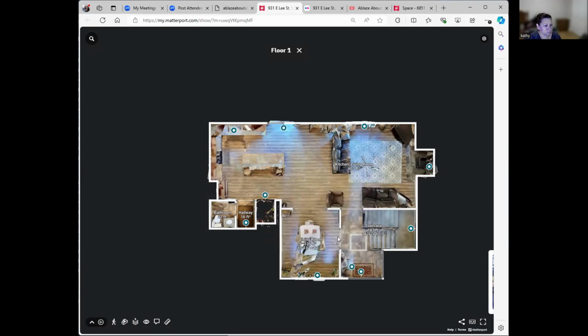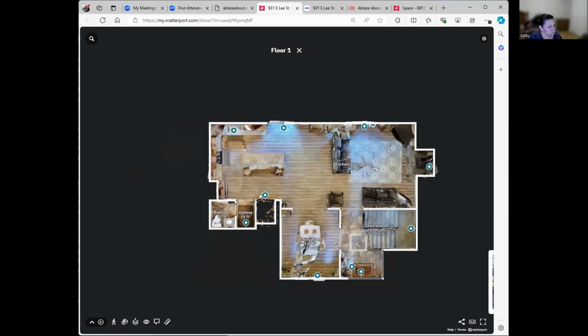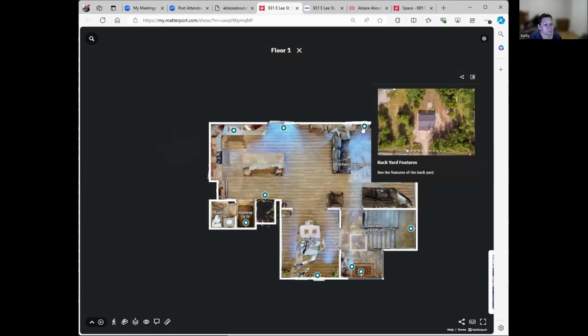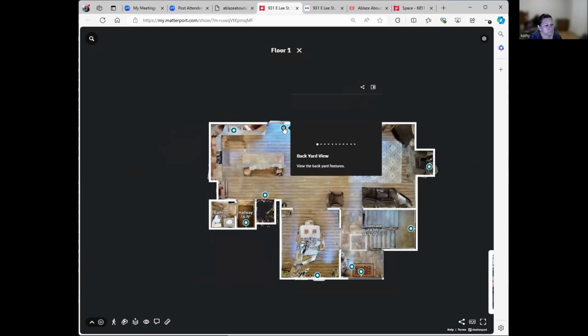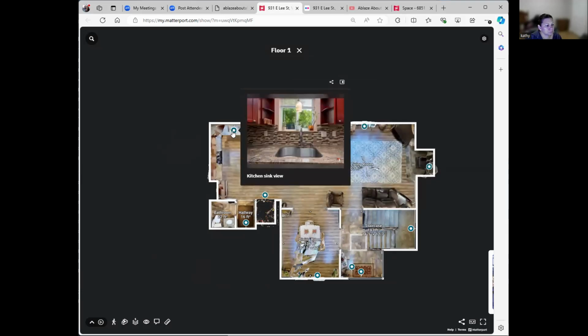There you can see the formal dining through this doorway, even though there's not a door, it's a walkway. And then through here as well. The living room is right straight forward, and then the kitchen, a small hallway to the garage. You have a very large pantry and then a half bathroom. All of these little dots give you something else that you can see. So if you click on those, it gives you some other features. Some of them are duplicated. And that's the view from the kitchen.